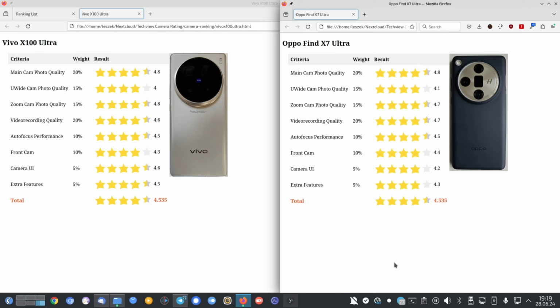So this brings us to my ranking and conclusion, and as you can see here, TLDR, we have the Oppo Find X7 Ultra with 4.535 points, and we have the Vivo X100 Ultra with the exact same 4.535 points. Even my daughter is amazed by this one.